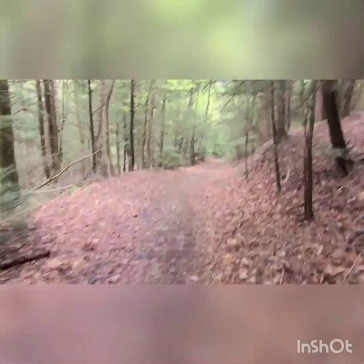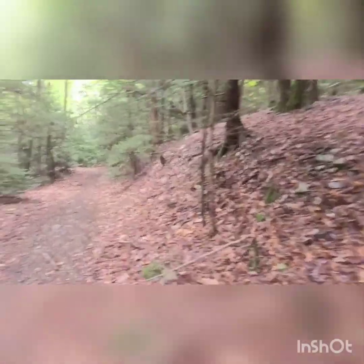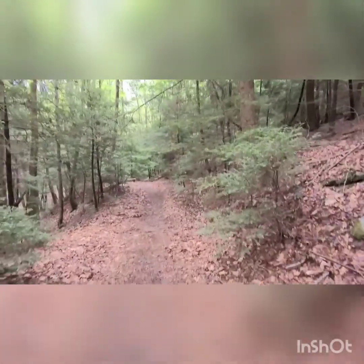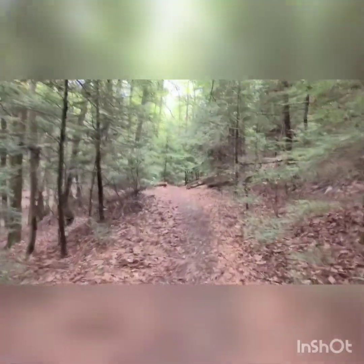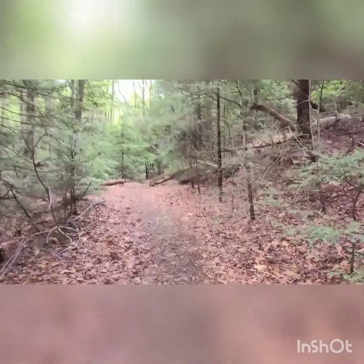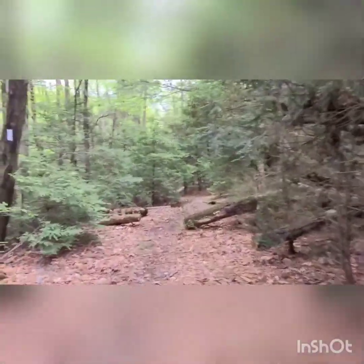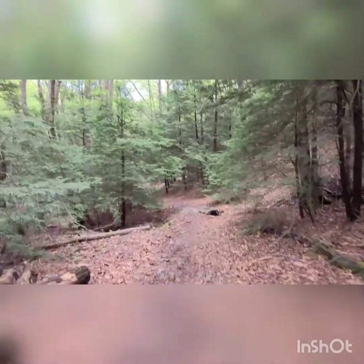I can't get over this landscape change. It's like we were just walking in a bunch of different kinds of beauty, the rhododendrons. Now we're just in these evergreen trees. I'm not really sure what kind of trees these are, but they're definitely striking.